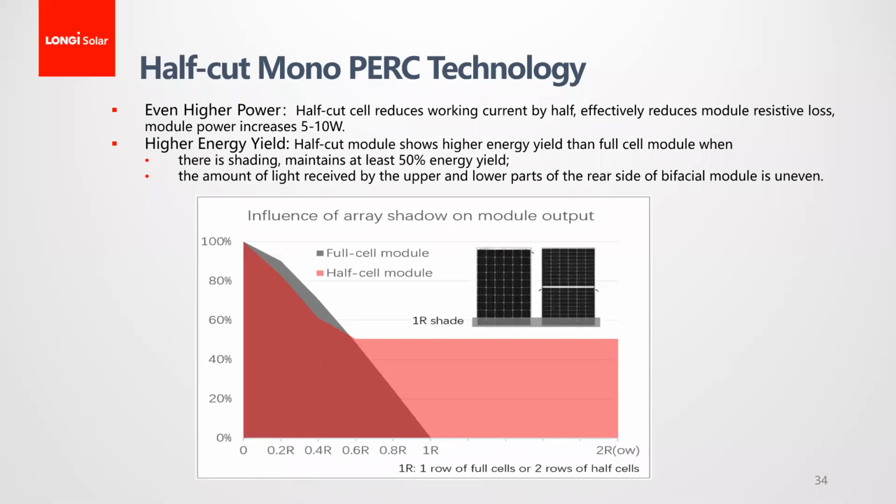The chart here shows that, depending on the amount of cells or modules shaded, the output from the module is reduced. For the full-cell module, if the bottom row is shaded, the whole module won't generate any power. But with a half-cell module, even if you shade the whole bottom half, you will still have the top half generating electricity. So this is one of the advantages of the half-cut module design.